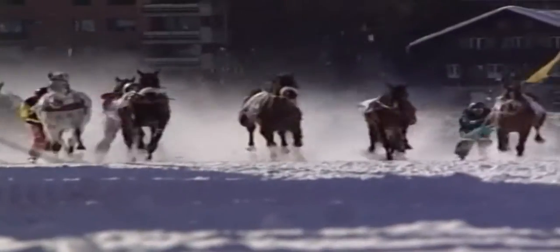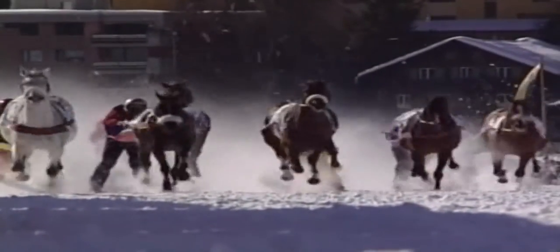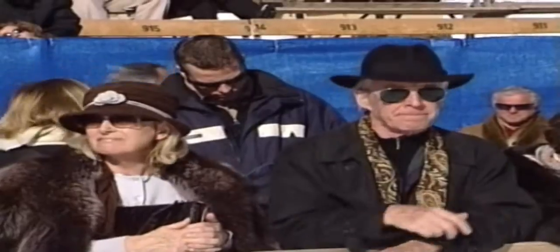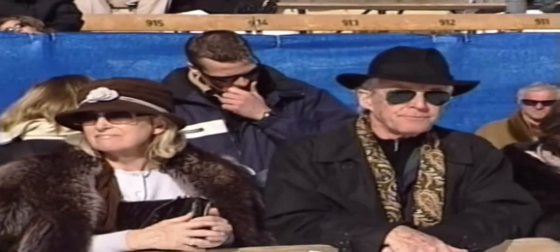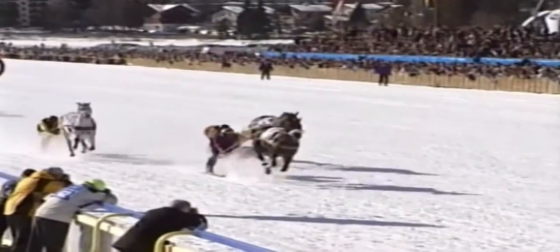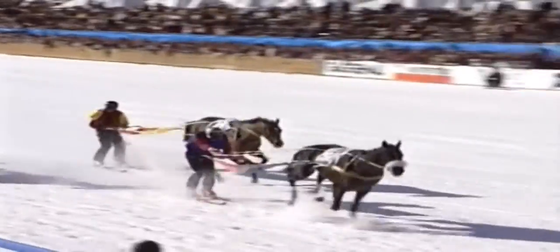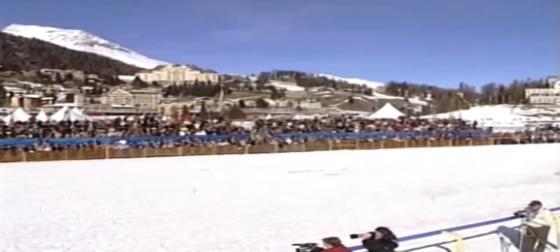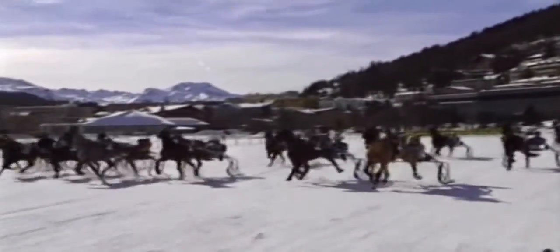Skijoring, a Nordic word for being dragged behind an animal while on skis, is the perfect description of this crazy event. Basically, the skiers and trainers agree. The horses run the race on their own. The skiers hold on for dear life, while their fearless steeds thunder down the snow-covered frozen lake at speeds of up to 60 kilometers an hour.